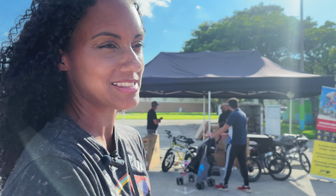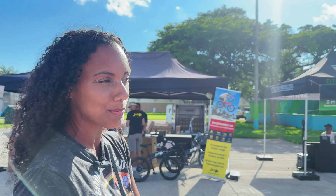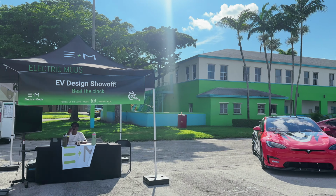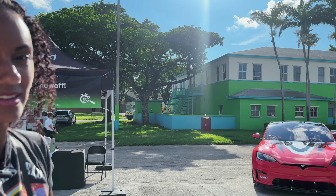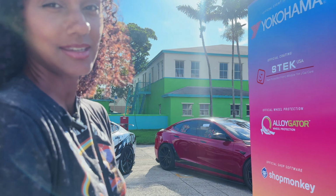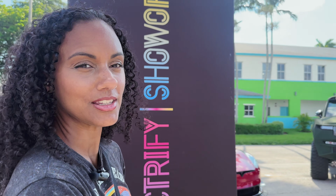The line was really long for the demo drive, so I'll catch it another time. I'll just make an appointment with Tesla. But it was definitely nice seeing all the unique wraps and things that they've done to all these cars. Really cool. And my kids had fun. They got to go ride on some scooters and a go-kart and a bike. So it was definitely nice out.